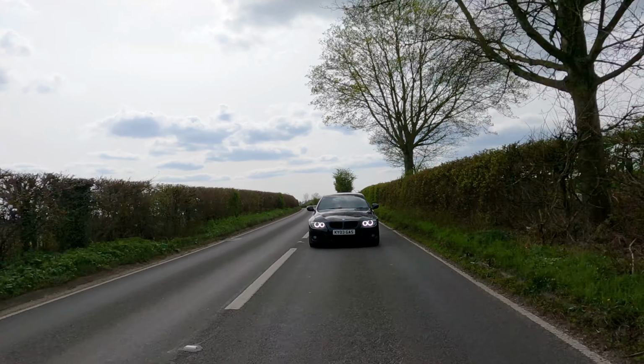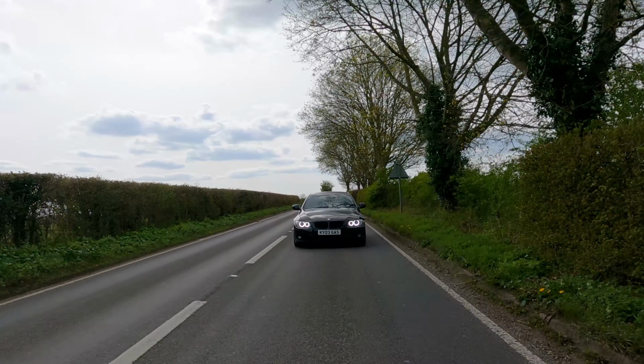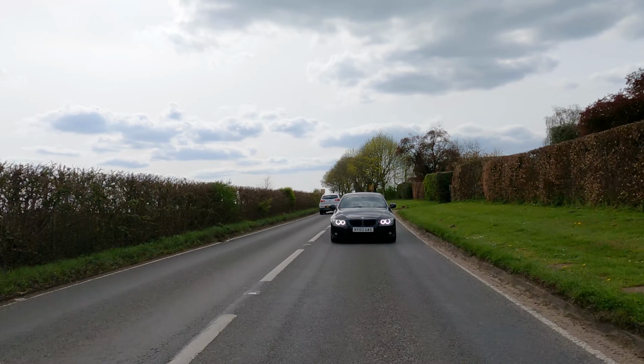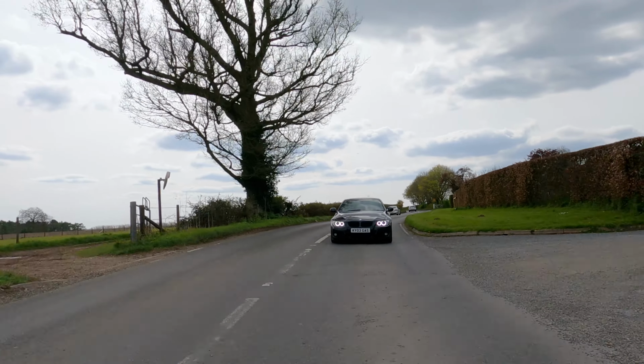When I set cruise control, it hits this sort of rev, and it sits in this really odd rev range. What does it do? It just drones. It really drones on and on and on. It's just this monotone. So why do we think this is, Josh? Well, I have no idea why, but it could potentially be linked to the fact that it's got a DK exhaust.